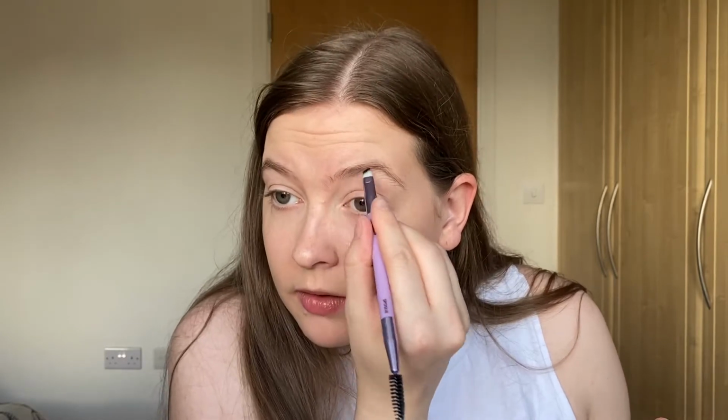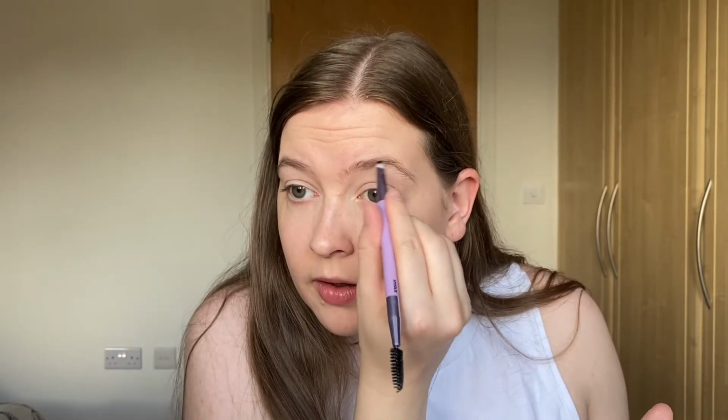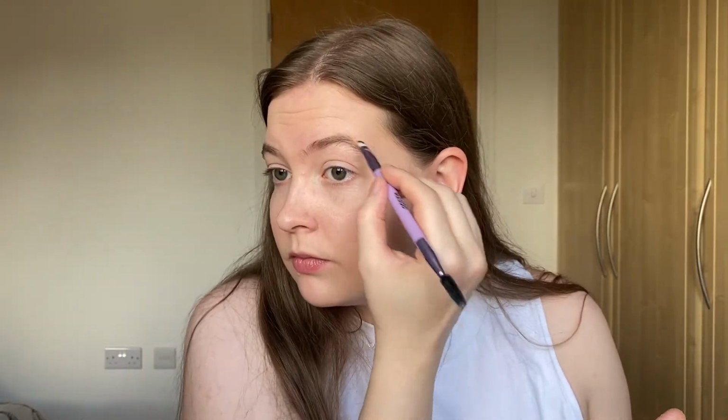I think I'm going to crack into Taupe, because my brows are always darker than I think they are. I'm just gonna go into this darker shade here because it's slightly more cool toned, I think, than the blonde palette. And yeah, that's the better color. Okay, so that one's filled in. That one just has the gel on it. So let's fill in the other side.